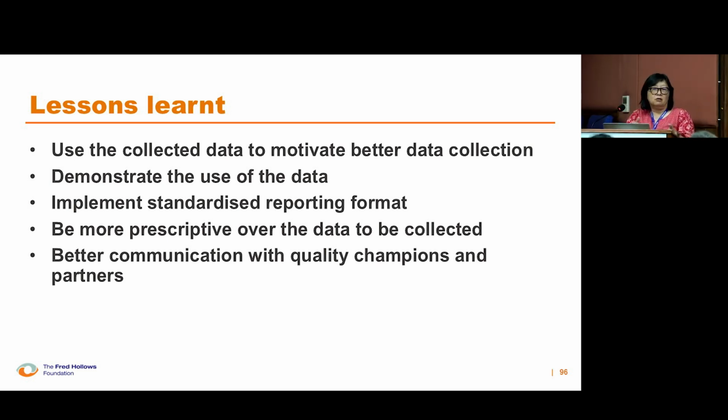the international standards for good cataract surgical outcomes. So what lesson did we learn? We can use data collected to motivate better data collection. If we show them, okay, if you collected pinhole or best corrected visual acuity for your patients, we could tell you what percentage of patients you could have improved if you just gave them glasses afterwards. But if you only gave us presenting, we don't know what the patient's final outcome could have been.